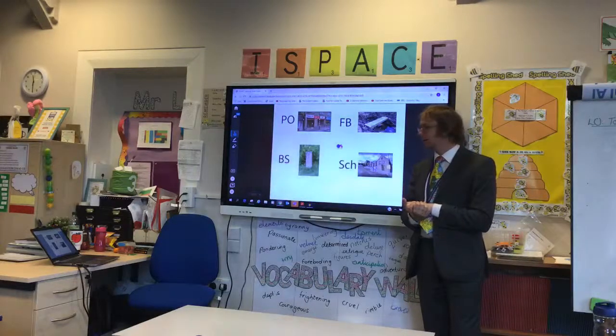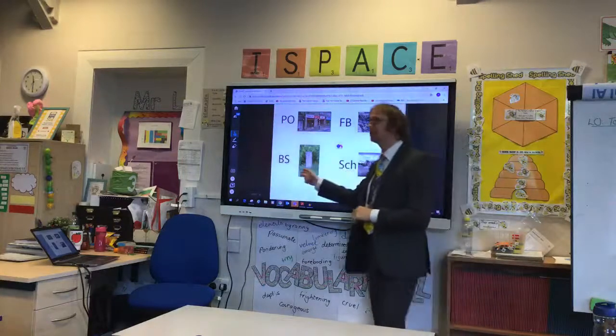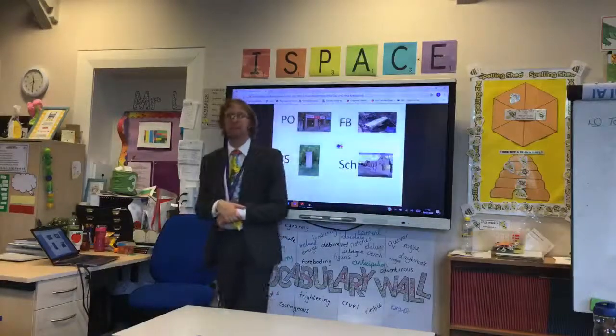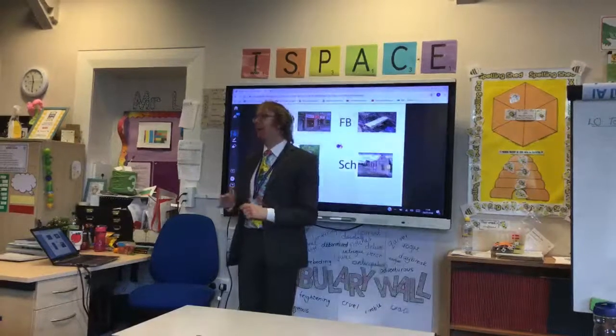Bridge stand. That's a good guess. Kanan? Bus station. Does that look like a bus station to you? But you're right, bus stations do have a symbol. This is a boundary stone. And these date back to before we had maps.